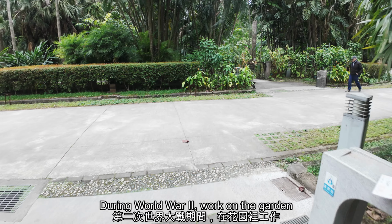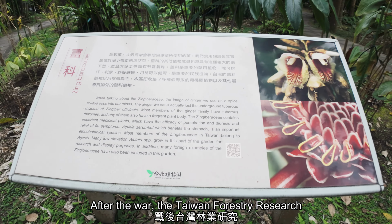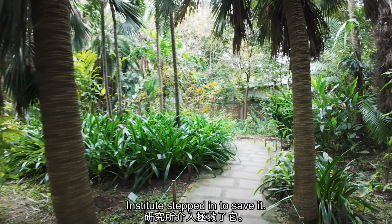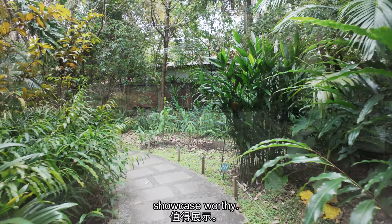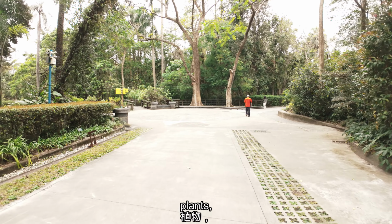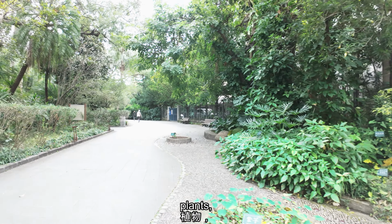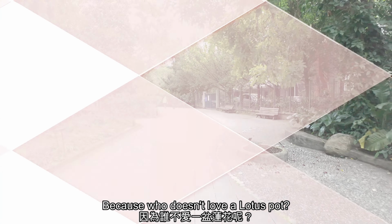During World War II, work on the garden stopped and neglect took over. After the war, the Taiwan Forestry Research Institute stepped in to save it. They revamped the space, added new plant species, and made it showcase worthy. Now the garden's like a theme park for plants, with zones for evergreens, ferns, aquatic plants, and even a lotus pond, because who doesn't love a lotus pond?